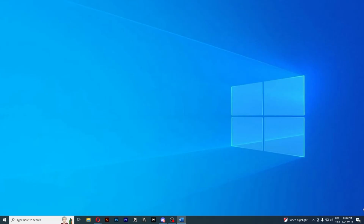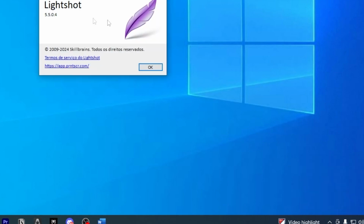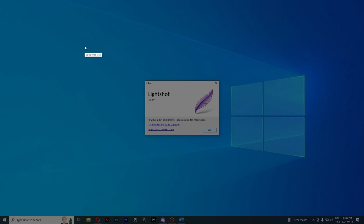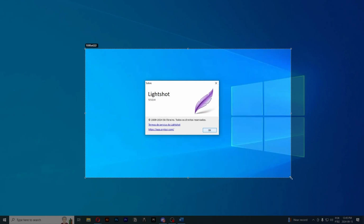I actually forgot that I have that, so I downloaded this little thing right here, Lightshot. It's free, you can download it on Google, and it's kind of similar. It uses just two buttons to activate, so I use Shift plus Delete, and it works the same way as the Windows one that is already installed on your computer.